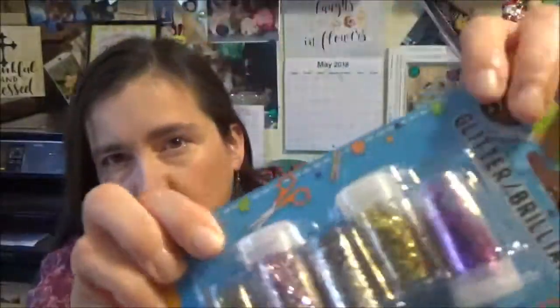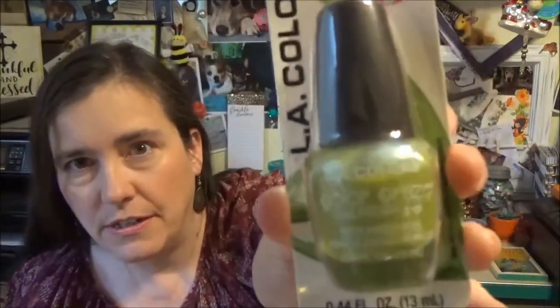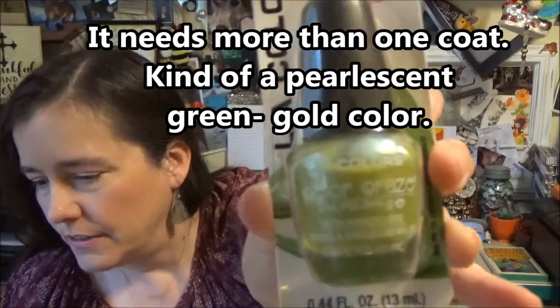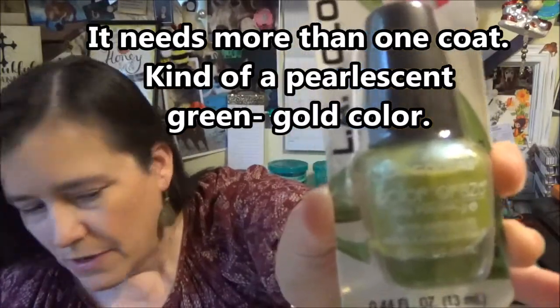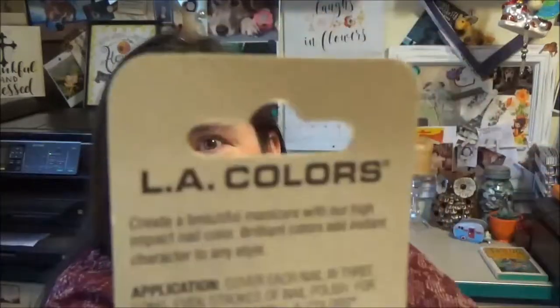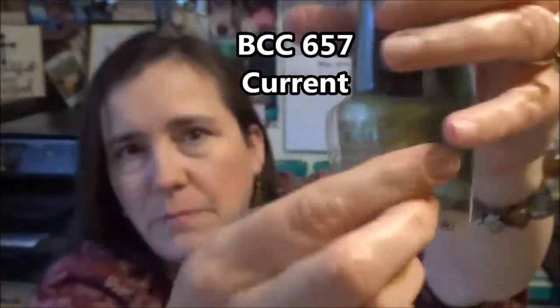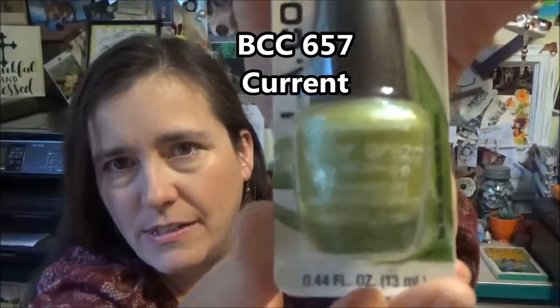I just picked up some glitter. I needed this probably like I needed a hole in the head, but it was so pretty. I couldn't leave it. And I also picked up some nail polish in this very interesting color. I don't know where I laid my reading glasses down, and I have my entire haul spread out on my desk, so I can't read it to you what it says. But if I remember correctly, it's some kind of a green.